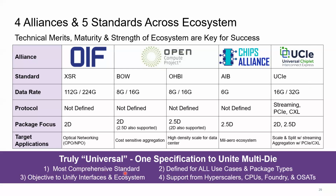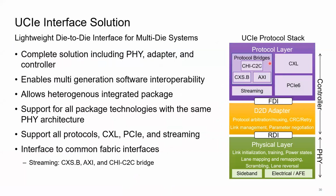So it's the most comprehensive standard, defines all use cases and packaging types. And I'll show in the next slide, they have 100 plus members and they have system vendors like hyperscalers, CPU vendors, foundry, and OSAT, which is outsourced semiconductor assembly and test. So all of those are part of the standard. They're coming together, talking about interoperability, and its objective is to unify the interface and ecosystem. So this is the work that UCIe is trying to do and how it solves the industry problem.